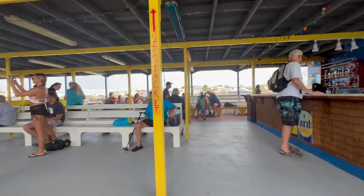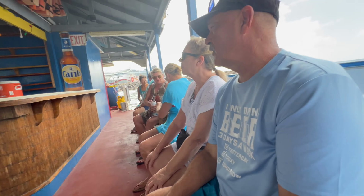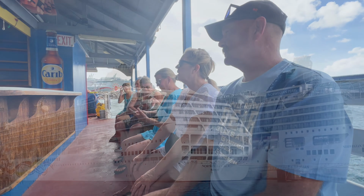There is open deck seating upstairs. That's good. This is great.